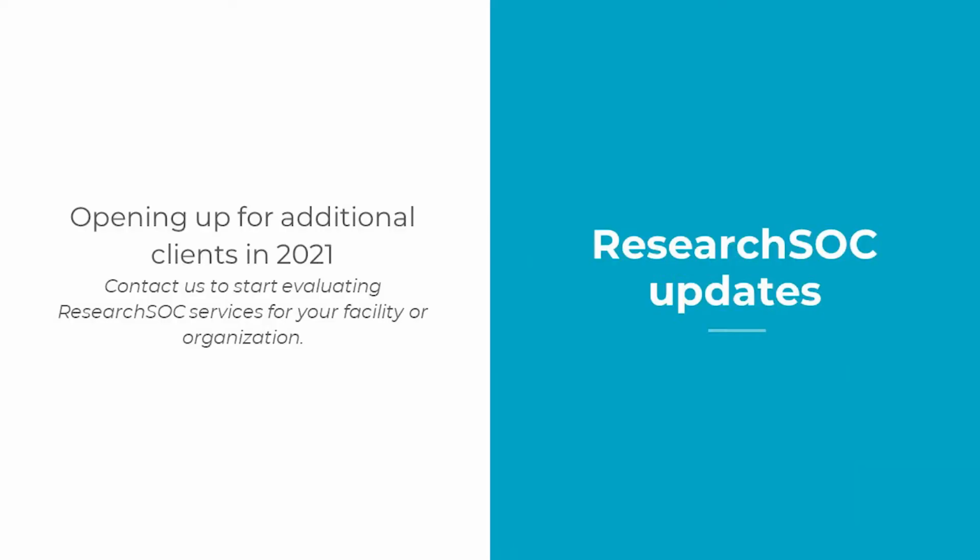There will be links at the end of this presentation, and it's available whether you're one of our clients or not. It's one of the ways that we hope to make the cybersecurity of the entire research community better. We're beginning to open up for additional clients in 2021. So if you're interested in ResearchSOC services for your program or facility, this is a great time to reach out.